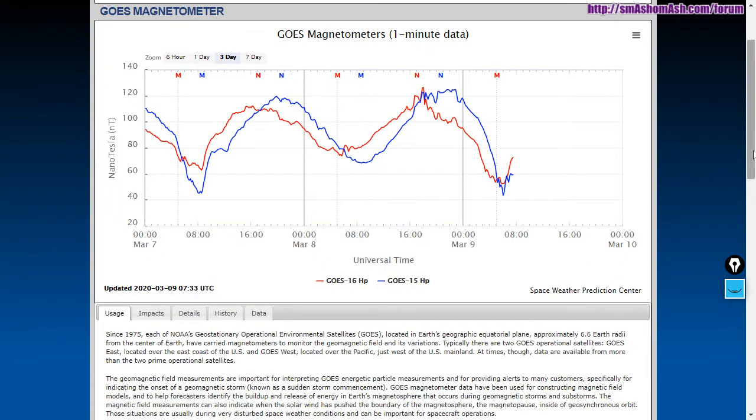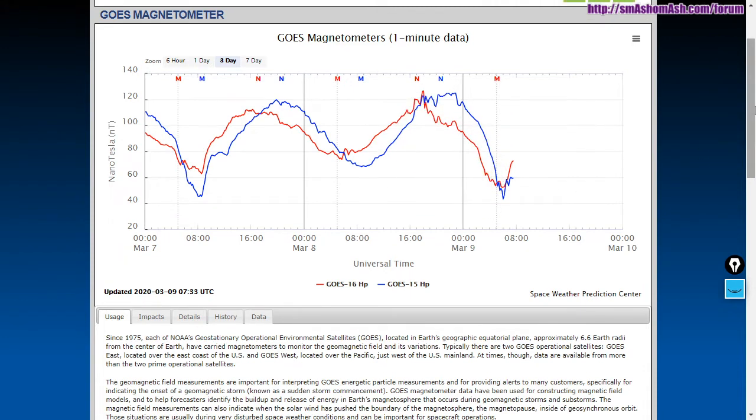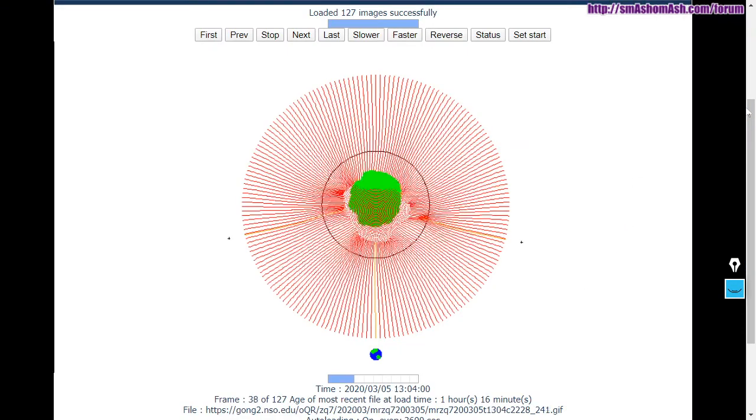Magnetometer is still looking spiky. It's the GOES magnetometer, and we see these things crossing, indicating disparities between the fields detected by the two craft. And if you're wondering what the N's and M's stand for, that is noon and midnight local time for the satellites. This is going to continue to look spiky here, and that sunspot is moving into the Earth-facing zone.